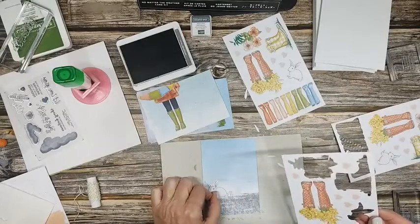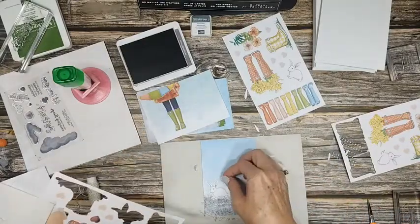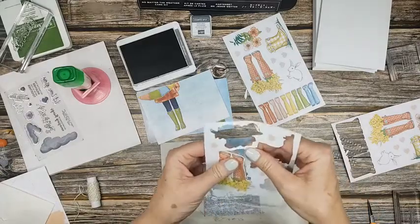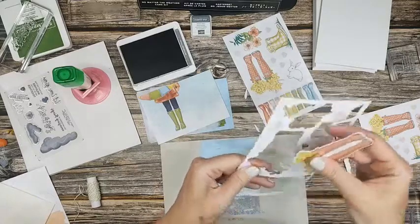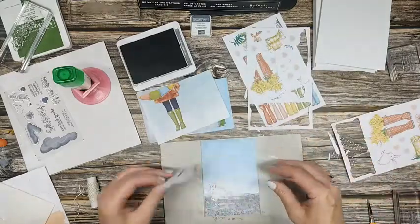So this one is going to have a bunny. There's a little heart that goes like that. I think this is all one piece. I didn't think it was, but I think it is now. And then this piece goes right here.